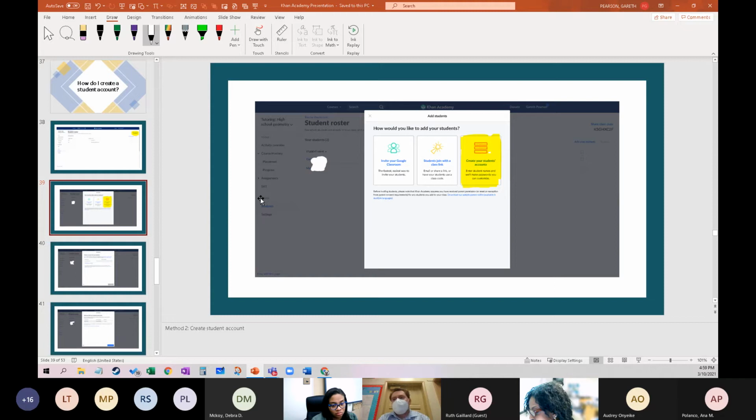Because of course, you have a child that's 10 years old, sometimes parental consent might be an issue or what have you, or the child might forget their information. In that situation especially, I have colleagues in elementary school, I work at a K through 8, who prefer to create their students' accounts. But it's a matter of preference. You can do either or.